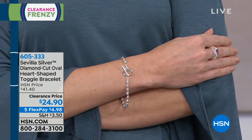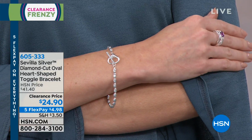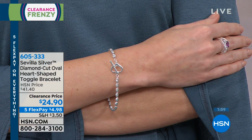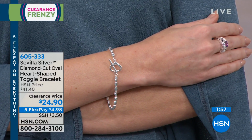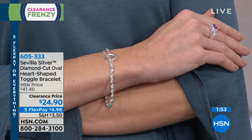$24.90 for sterling silver. It's $4.98 with Flex Pay, and that's for everybody. You don't have to have an HSN card. You can. If you want to get an HSN card, you'll save $10. But that's just that wear-with-anything toggle bracelet. It fits a 7 to a 7 3/4 inch wrist, and it's designed to just sort of go with everything.